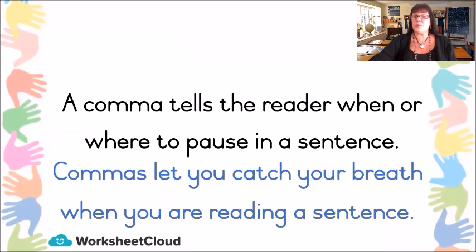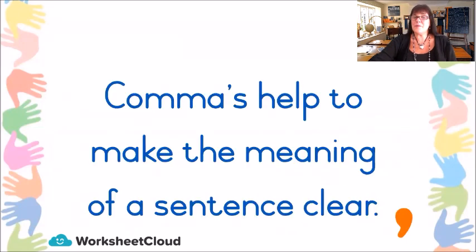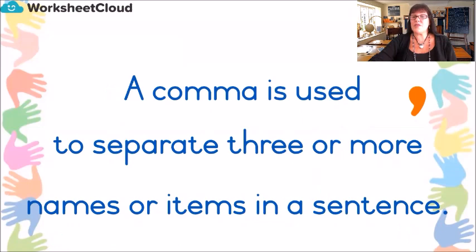Commas let you catch your breath when you're reading a sentence, because otherwise you would just read the sentences so fast that we wouldn't understand it. Commas help to make the meaning of a sentence clear. So it really helps us when we read it and when we listen to it. A comma is used to separate three or more names or items in a sentence. We're going to look at a few sentences in a bit, and you're going to see how we use the commas to separate or to have a pause in certain places.